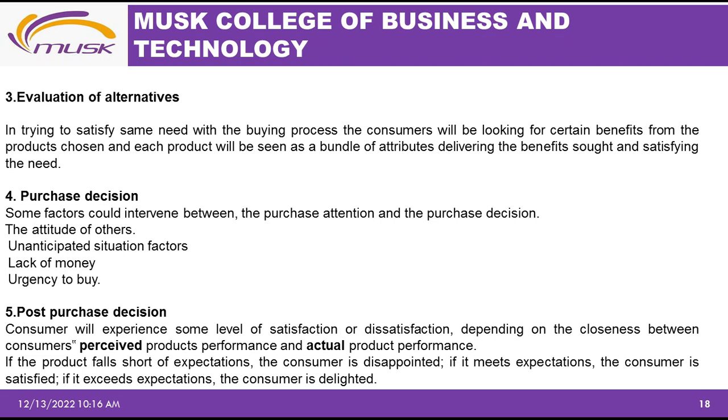Then we do the purchase decision. Some factors could intervene between the purchase intention and the purchase decision: the attitude of others, and unanticipated situational factors, such as lack of money. And finally is the post-purchase decision. Post-purchase decision is simply asking yourself whether you have gained satisfaction. If it is a dress that you were looking for, have you gained the satisfaction that you needed, or have you been dissatisfied? So I invite you to read all that so that you can understand and gain knowledge around the consumer or buyer decision process.